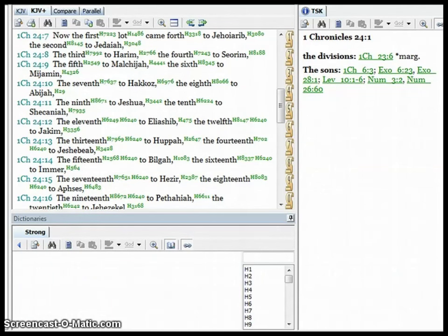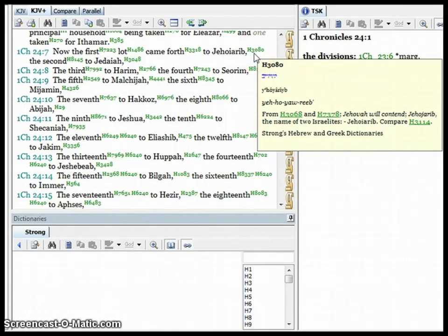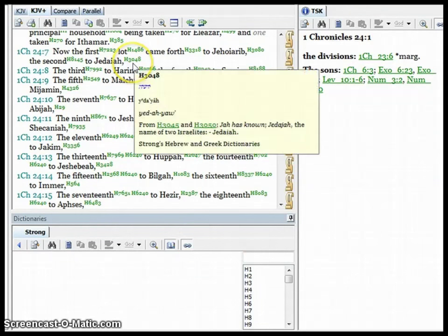I know there's a lot of people out there that don't use the King James Version Bible. Well, too sad for them, because we have the Strong's Concordance, which takes these words. If you just read this word, it doesn't mean much. It's just a name. But here's the kicker. In verse 7, the first lot came to Jehoiarib, and you can see it translates back to be Yahweh will contend. The second to Jedaiah, Yah has known.